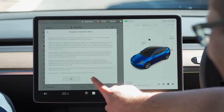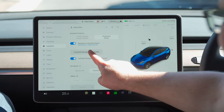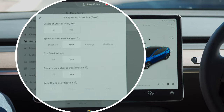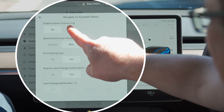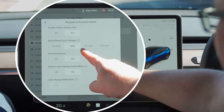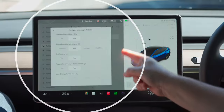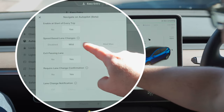And we go, yes. Now, you can customize how it navigates. So if I go to customize, enable at the start of every trip, yes. Speed based lane changes. Mad Max. No, mild. You're mild. I'm mild. What I think this is, well, I could just tap on the eye and it'll tell me.